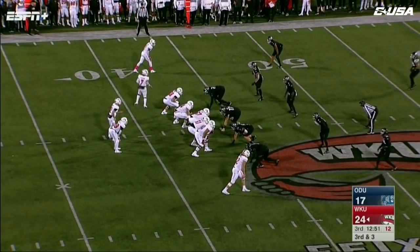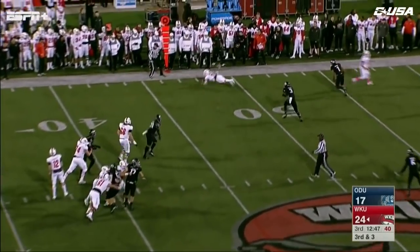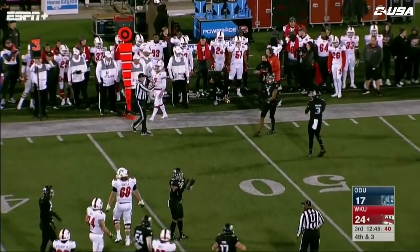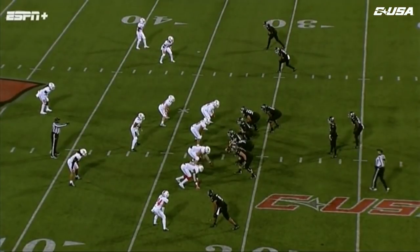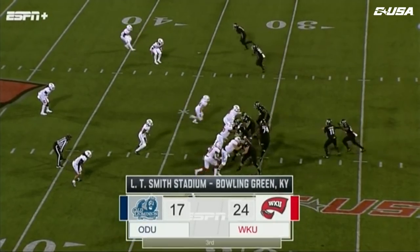That's Pearson in motion. Looked like he was going to take a snap. Shanley instead will throw to him, and it's incomplete, just out of his reach. First and 10 for Old Dominion from their own 32.